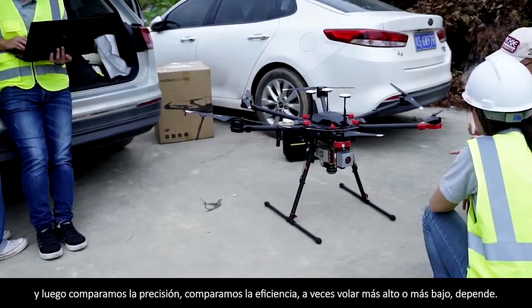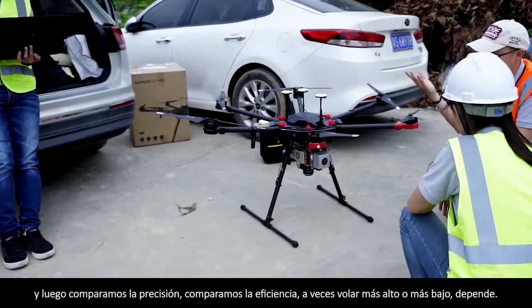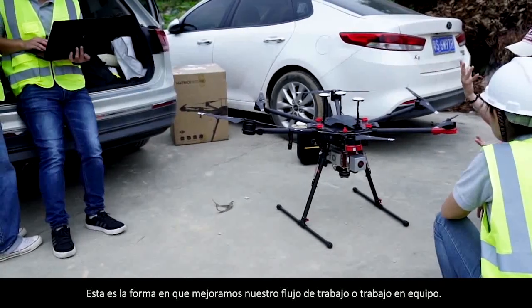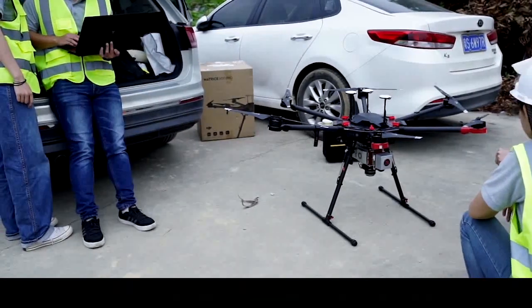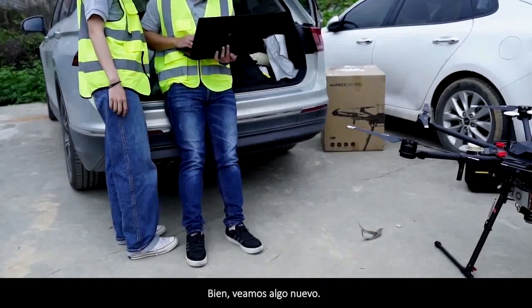And then we compare the accuracy, we compare the efficiency, right? Sometimes fly high or low, depends, right? This is the way we improve our workflow or teamwork. Hey Jackie, over here please. Okay, let's see something new.